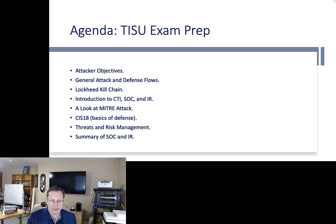So we're going to look at attacker objectives, general attack and defense flows. We're going to look at the Lockheed kill chain. We're going to take a look at cyber threat intelligence and the basics of SOC and IR. We're going to take a look at MITRE ATT&CK, and CIS 18 for how to defend against the things we see in MITRE ATT&CK or in a kill chain. We're going to talk a little bit about threats and risk management, and then we're going to do a summary of SOC and IR and the basics of that.